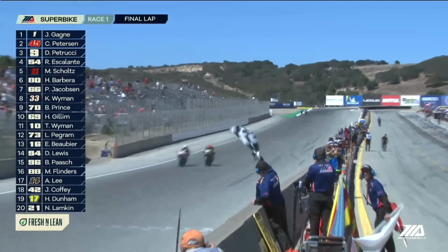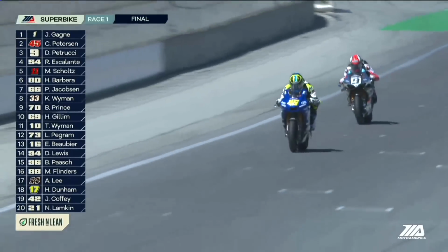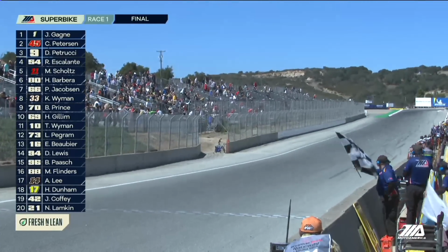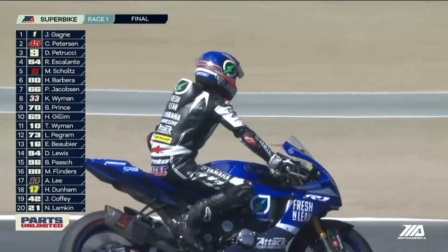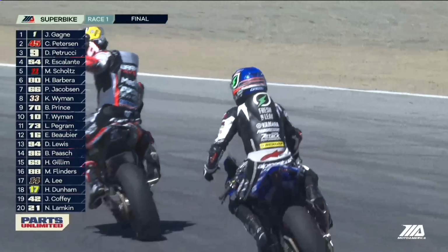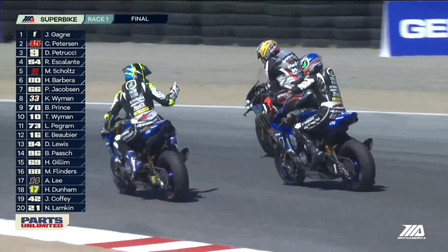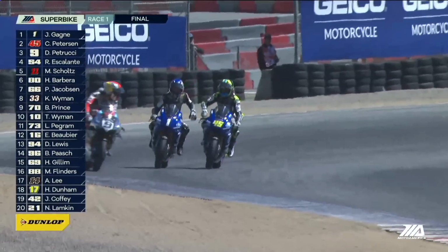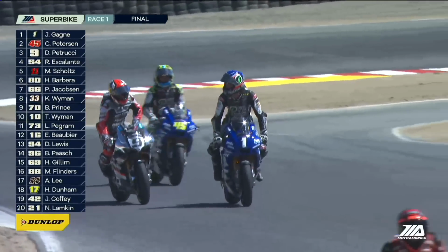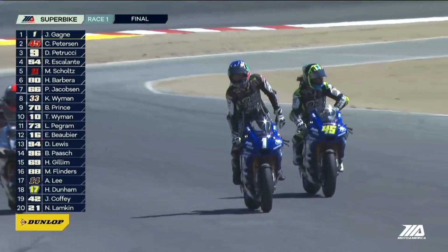But you can see Jake Gagne wins the race, G-Dub, and Cam Peterson's going to hold off Petrucci for that win. Great job by Jake Gagne to take a 4.5-second win. That pass, Cameron Peterson was having none of it. How about Vision Wheel M4 XR Suzuki's Richie Escalante with his best finish in Medallia Superbike in 4th place. Matthew Skoltz will finish 5th ahead of Hector Barbera. And you can see Petrucci saying that pass.